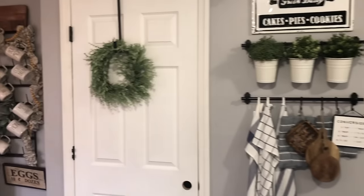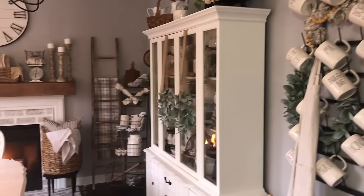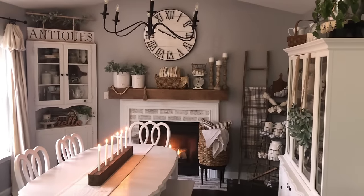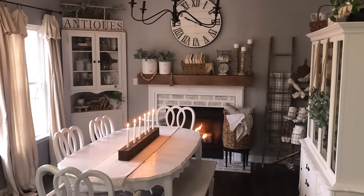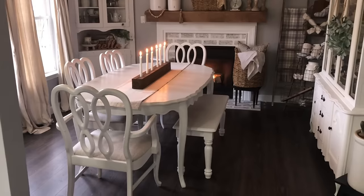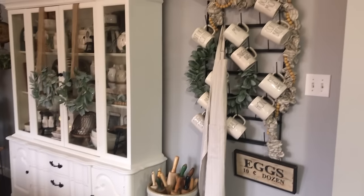And then on to my favorite room in the house. This is where I'm always decorating. I'm always mixing things up out here. I love this room. It's where I put most of my decor. As you can tell, it is pretty full, but I feel like when you find decor, it just always looks best in the kitchen and the dining room. So I tend to over decorate out here, but I love it. I truly love it. So let's start over here first.